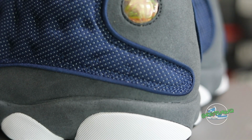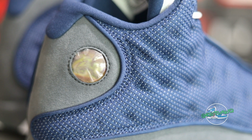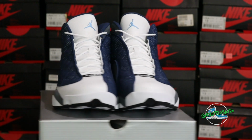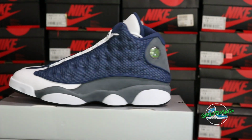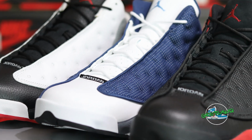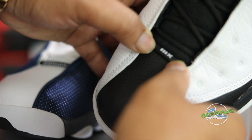You got some nice traction on the mudguard. Towards the heel of the shoe, you have the iconic Jordan hologram that has the Jumpman and the 23. The design cues for this piece are to represent the eyes of a cat, which reflect in light. You got this navy blue along the collar. On the toe, you got a nice white tumbled leather. Nothing special. When you pull back the toe tag, you have 13 in Roman numerals.